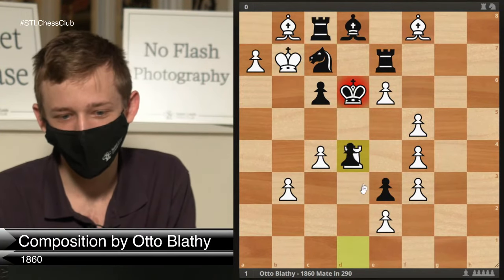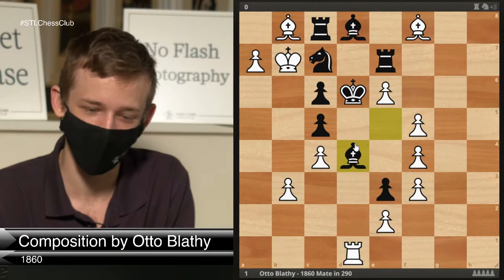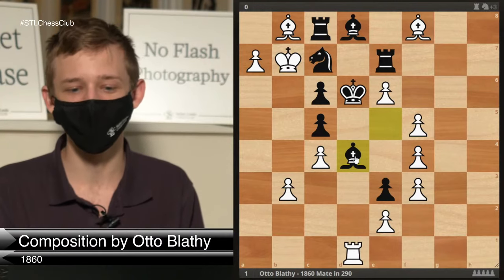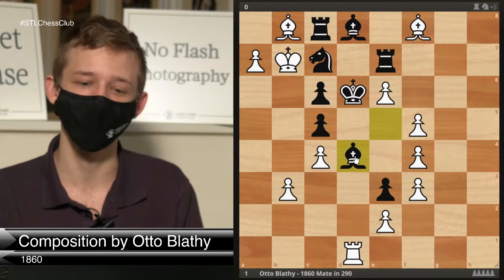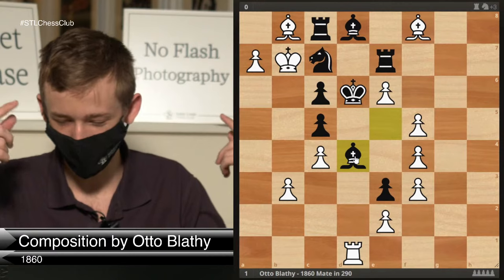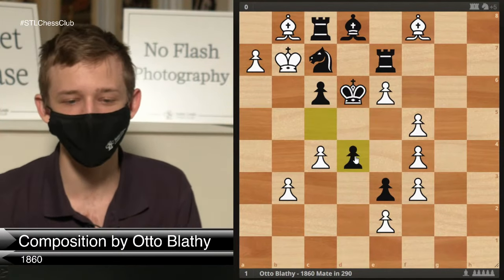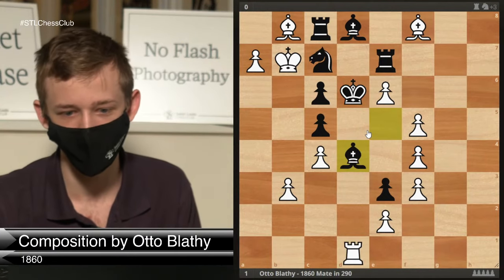That last bit there is, again, the only other unique part. So you have that unique part at the beginning of the puzzle where you have to get the black king situated on d6. Then you have your cycle for about 280 moves, and then you have the last few moves of the puzzle, sacrificing the rook, otherwise it is stalemate.